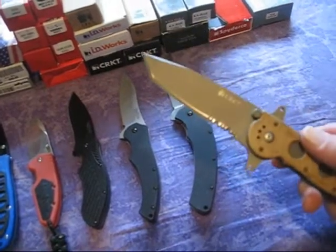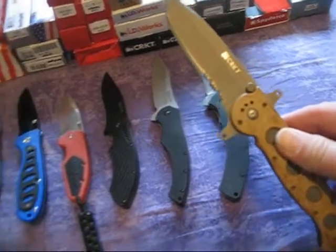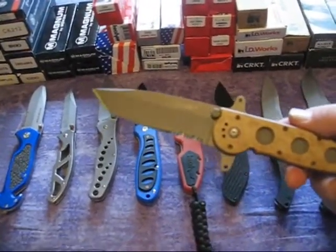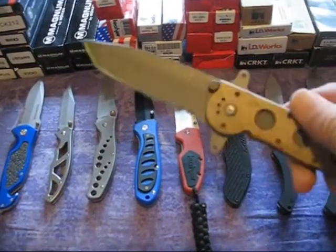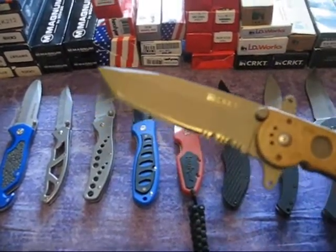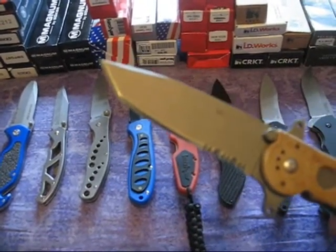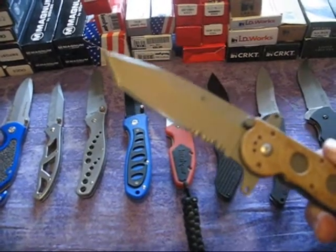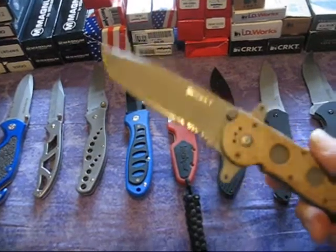So as of right now, if I had to choose one knife out of all of them, it would be the CRKT M16-14 ZSF. I love that knife. It's very good quality. Like I said, it's sharp as all get up. It's retained its sharpness as much as I've used this blade. So, that's the one I'd keep for life.